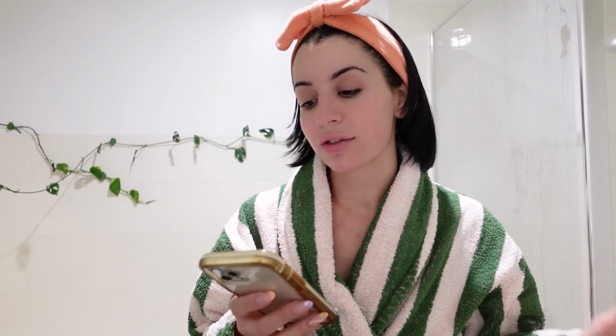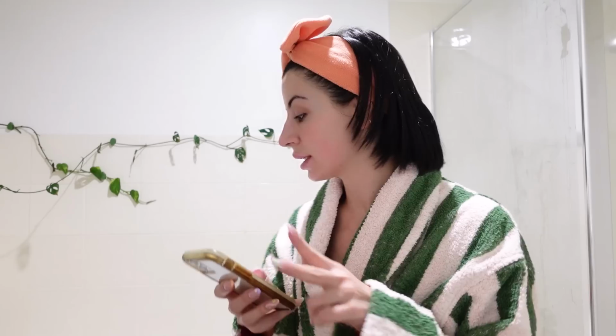Someone asked, where did you get Franklin from? He is from a page called Mini Snags. If you look that up on Facebook or Instagram, you'll be able to find it. He's from Mudgee, New South Wales, which is very far away. And yeah, I got him in 2018. So that was a long time ago.